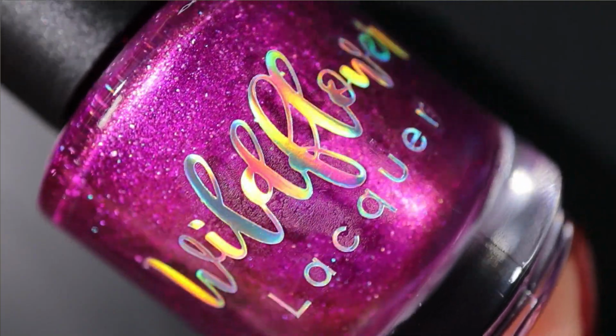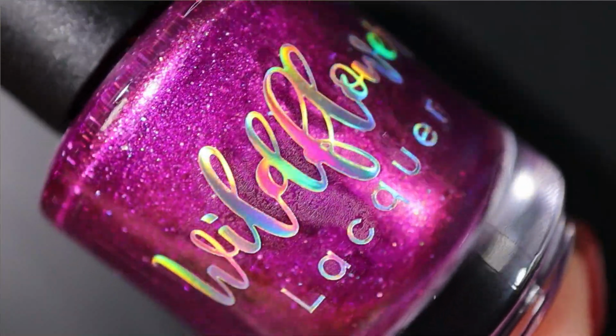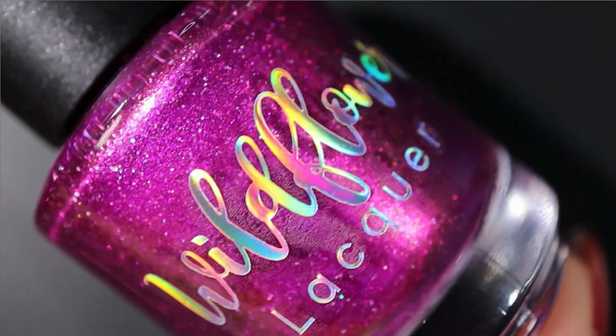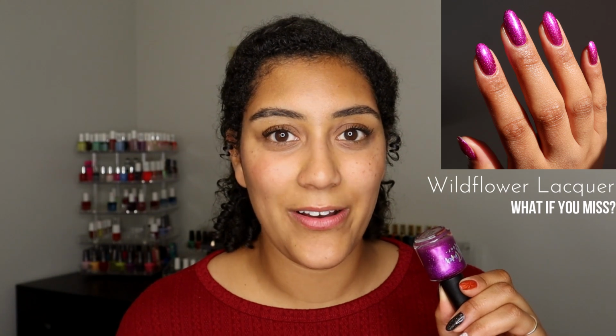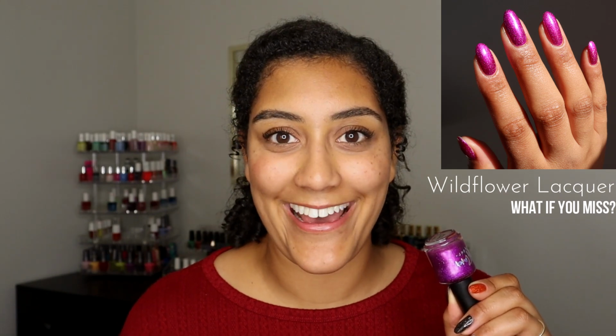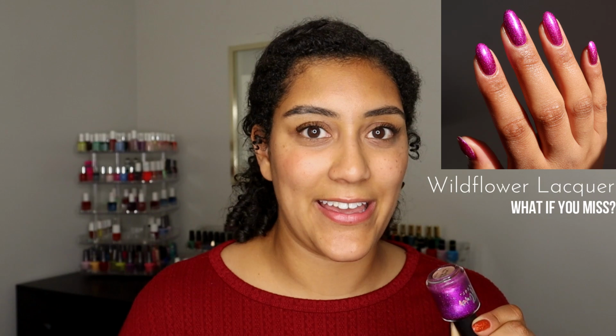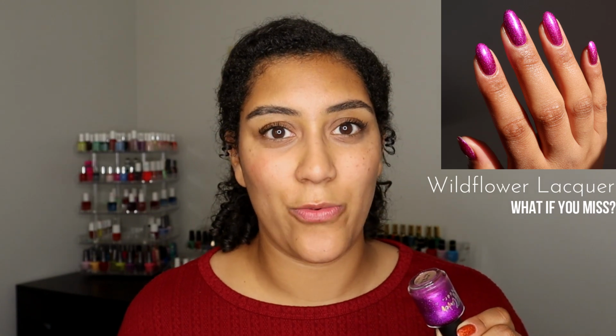Next, we have a Wildflower lacquer. This one is What If You Miss. What If You Miss has a magenta base with shimmer that shifts from purple to pink to gold to green and holographic flakes. Okay, so this polish is stunning. No one can argue that. I mean, some of you probably can argue that, but I cannot deny that it was so perfectly beautiful. It just really feels like an oddball with the rest of what I wore this month.